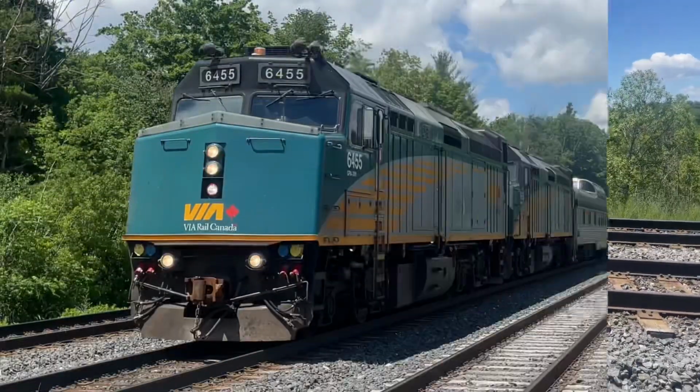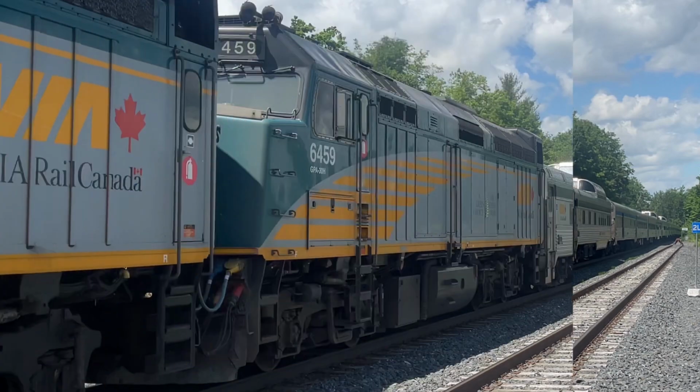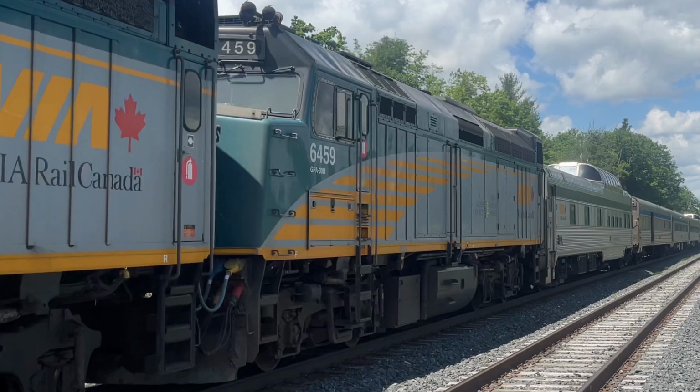42. After 101 and 105 met Fiat 2 at Zephyr, it departed and made it here right on time. Going from Vancouver to Toronto, it was led by 6455, which the engineer gave us an accurate E-bell salute, and trailing second is 6459, and Fiat 2 had 22 passenger cars. But when they went over the defect detector at mile 31, something wasn't right. Take a listen.